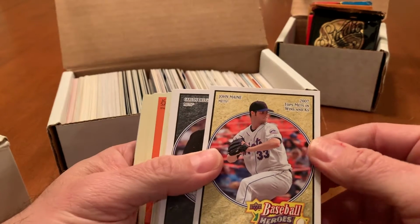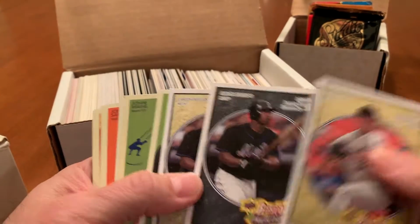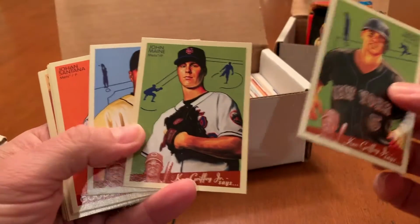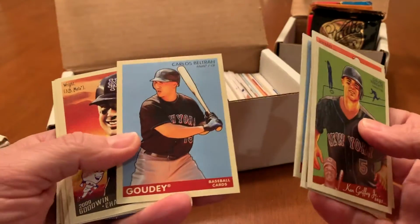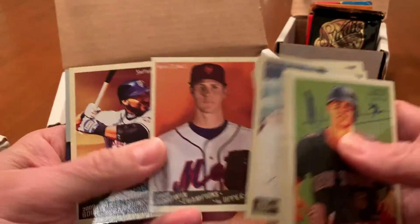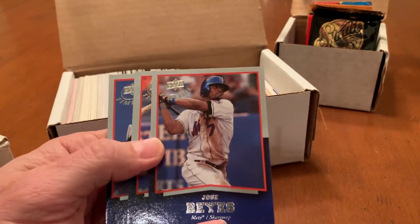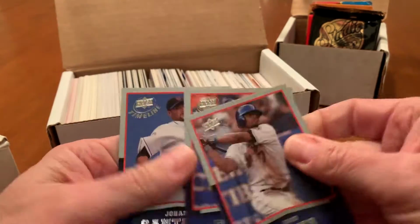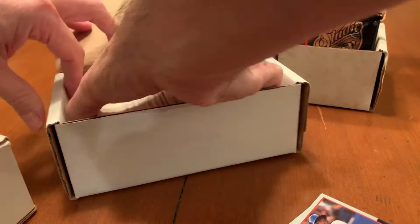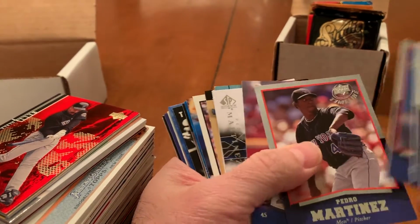So here we got some, this John Maine, this is like Baseball Heroes. This looks like a reprint. Yeah, these are reprint Baseball Heroes. Carlos Delgado. Looks like parallels. David Wright. John Maine. Johan Santana. A couple Johan Santanas. More John Maines. These are all gaudy cards. More David Wright. These are Goodwin Champions. In 2009, Goodwin Champions. Got some Upper Deck Timeline. That's probably what this continues on. Yeah, so we got Upper Deck Timeline there.